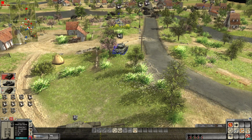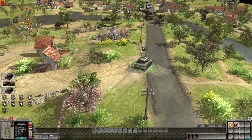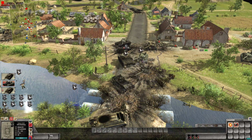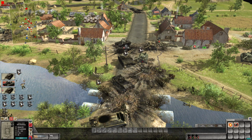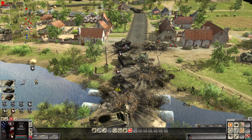Now, I'm setting this guy to not fire the T-55 unless returning fire, and we're gonna have to do a targeted shot here. Try to take this guy out. Oh, airborne! Take him out, boys. Take him out. Oh, did you see that? Direct hit. Now this is where it gets tricky.